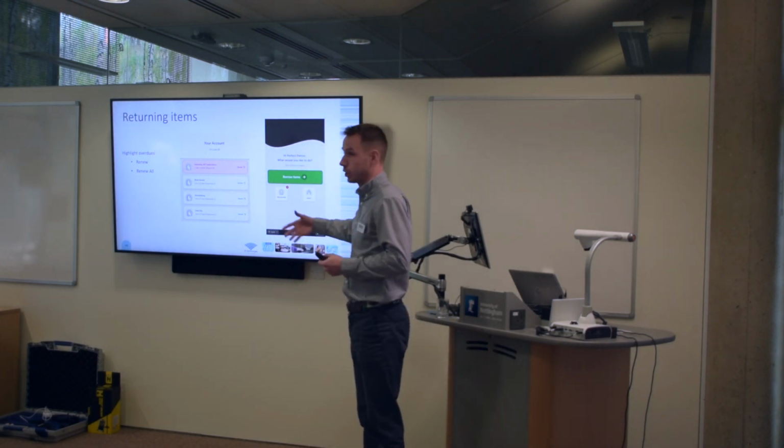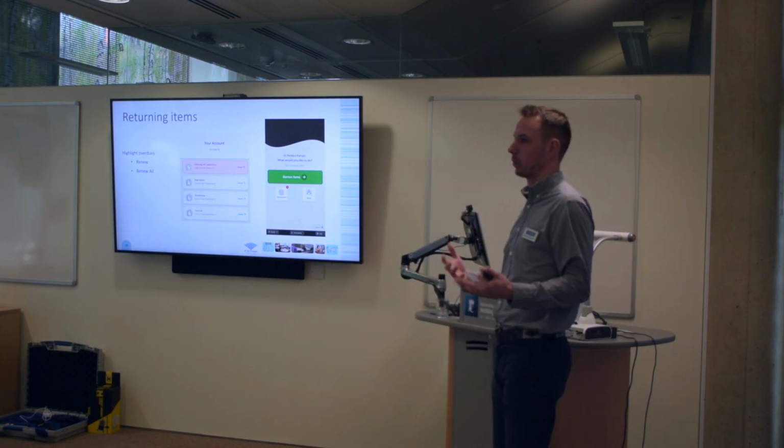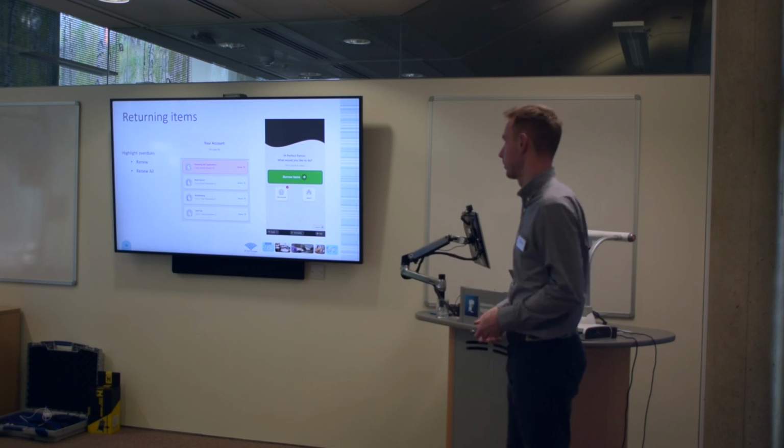There's an option to renew all if they want to, and obviously it follows the LMS rules, so they're only allowed to renew what's available via the library management system.